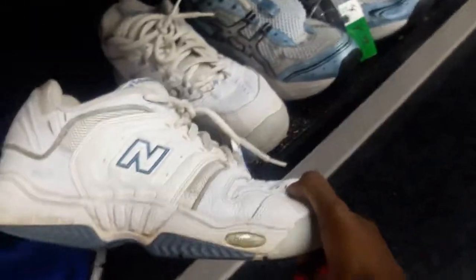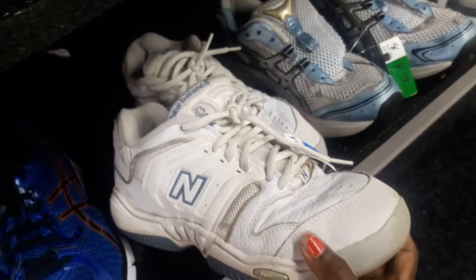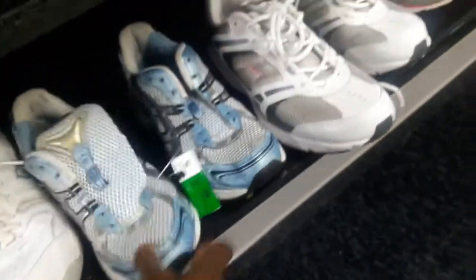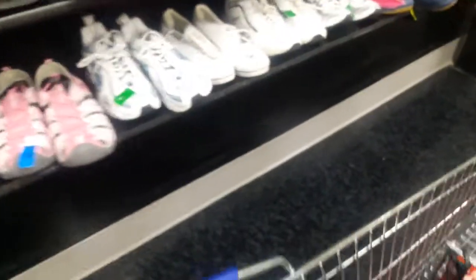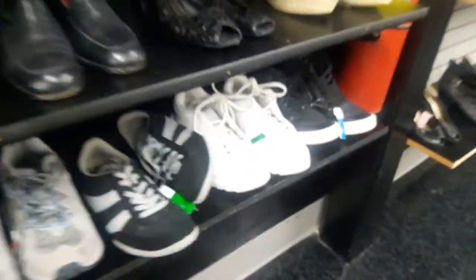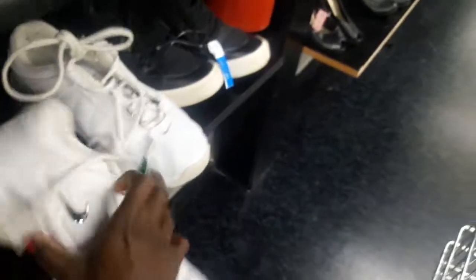Ooh, some New Balance. I love this little Bali thing right here. Those are pretty dope. Some more little running shoes. These are in pretty good condition. But nothing that really pops out to me, you know? These are kind of cool, but look, this is totally ripping on the side, so that's a no.